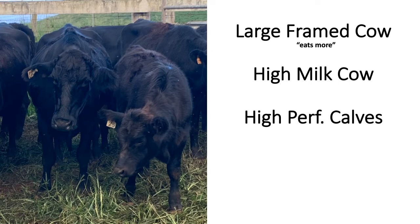She does eat more. She's a high milk production cow, like I mentioned, so her net energy required for lactation is also higher. And while her calves may do awesome in terms of gain, they also are going to have increased maintenance requirements as well, especially if a daughter is kept back in the herd.